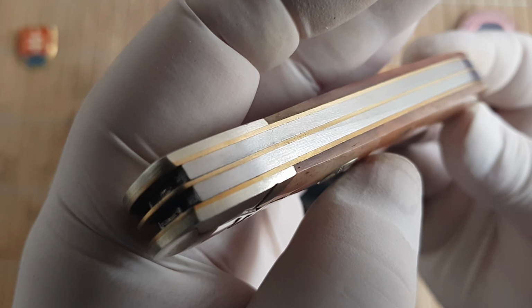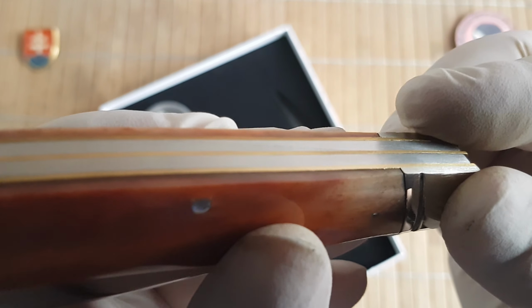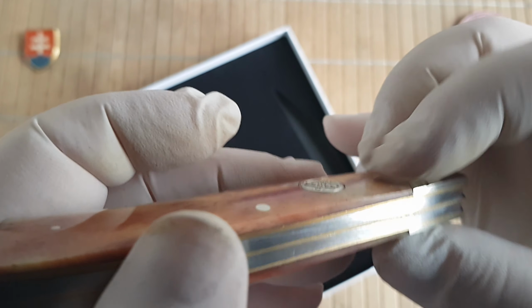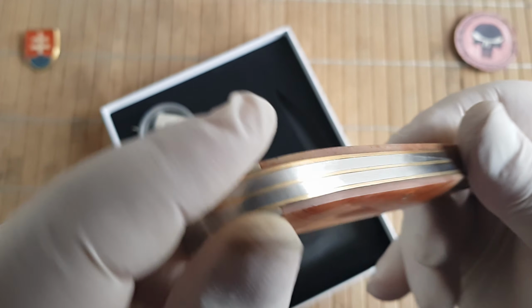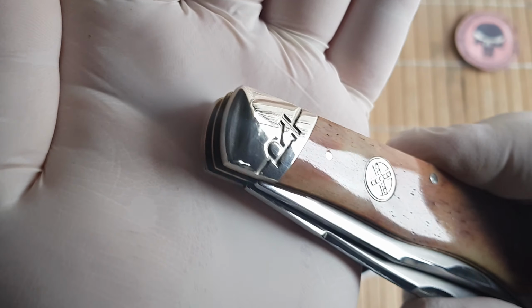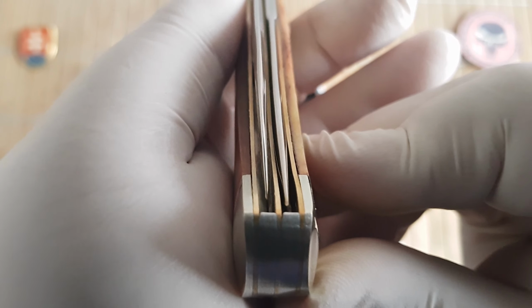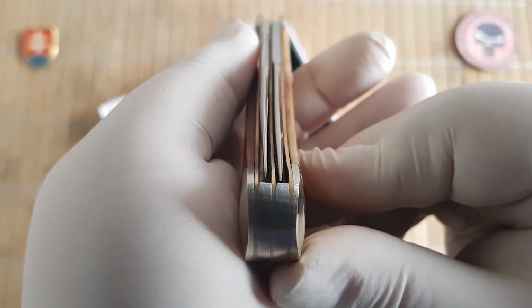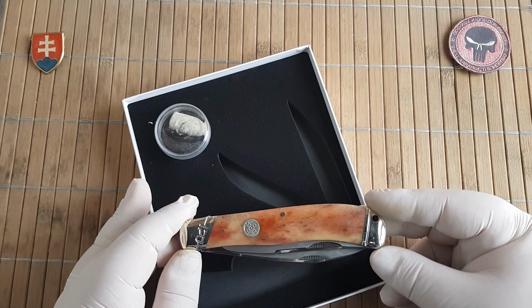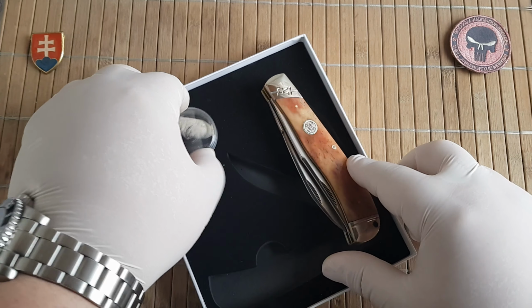Okay, so let's see the fit and finish. The transitions are nice and smooth. Also here there are no sharp corners, nicely rounded or crowned. Definitely excellent execution and quality control. The blades are perfectly centered, and price wise you are looking at around $30, or $29.95. And now let's continue with this item here.